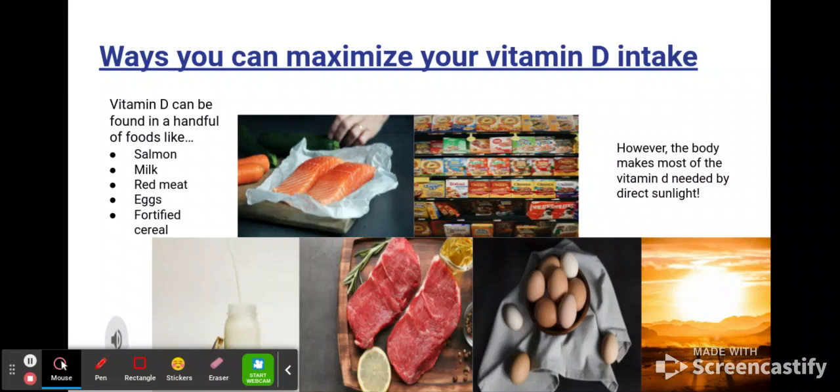And if that's not a good option for you, then you can take up to 600 IU, which stands for International Units, of vitamin D per day. You can get that over the counter.